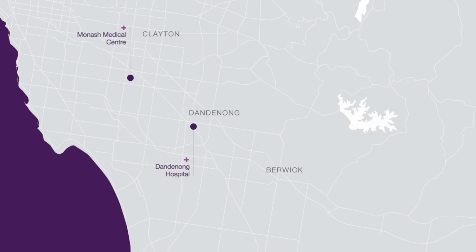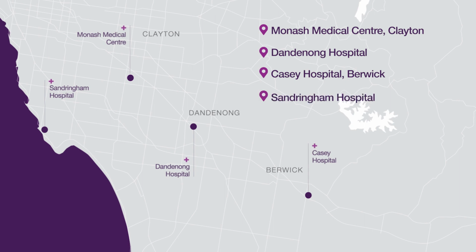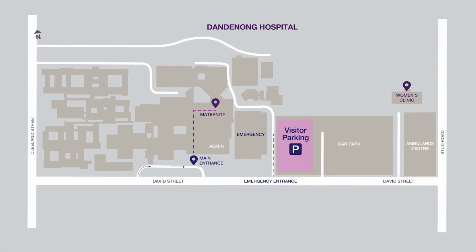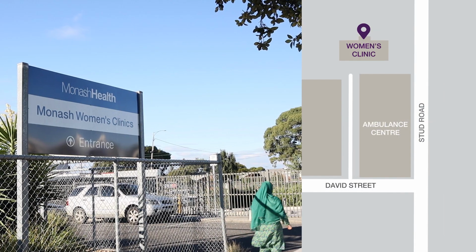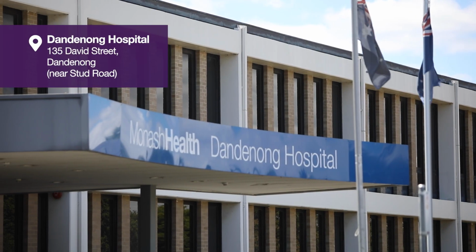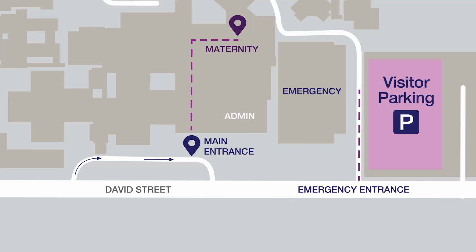Monash Health offers birthing services from four of our hospital locations: Monash Medical Centre Clayton, Dandenong Hospital, Casey Hospital Berwick, and Sandringham Hospital. As a patient of Dandenong Hospital's maternity services, you may attend the Monash Women's Clinic on David Street. When it's time to come to the hospital to have your baby, you'll come to the main entrance at 135 David Street, Dandenong. Come in through the main entrance and follow the signs straight ahead to the birth suite.